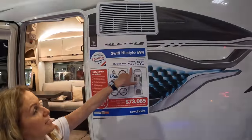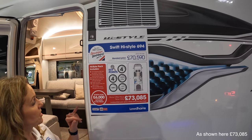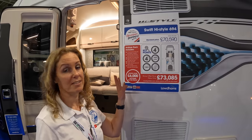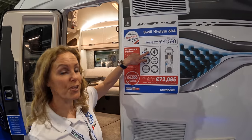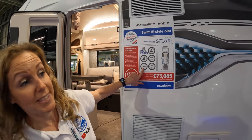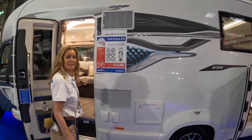So this standard model is 70,590. It's actually got over 6,000 pounds worth of accessories included. It's a full berth, four travel seats, and overall length is 7.84. So it's quite a big one, isn't it? It's quite a long one. Should we go take a look inside first?